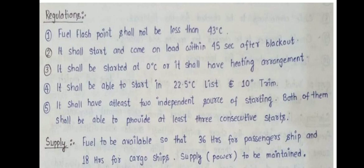Then, it shall be able to start at 0 degrees Celsius. That means it shall have a heating arrangement so that it can start even at 0 degrees Celsius. It shall also be able to start within a 22.5 degree list and 10 degree trim. That's a regulation.